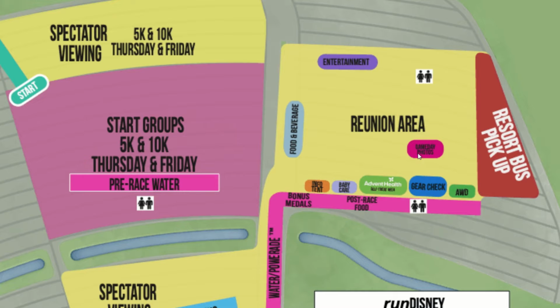So they'll have basically backdrops, which you will see also at the expo, where you can take some pictures and get that photo op. Over here, you have your info tent if you need anything at all. If there's issues with bibs, if you've lost your bibs or anything like that, you can typically go to the info tent and they can help you out. Baby care is exactly what you think it is. Advent Health, so it's basically your pre-race medical tent.